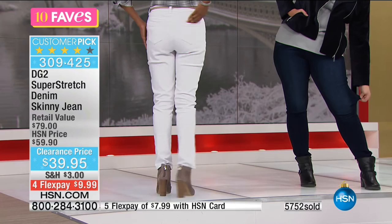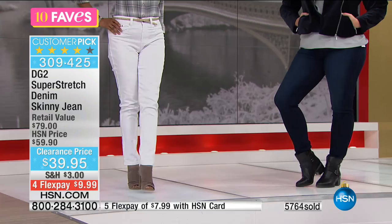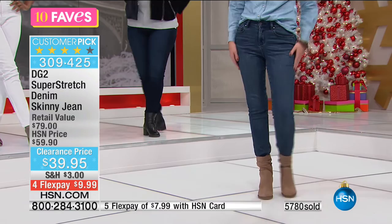Pull one thread and the whole thing comes apart. Bad material, bad fit. Scratchy, bad material, bad fit. Sort of like that private label, cheaply made stuff. Yeah. These are jeans with incredible integrity.